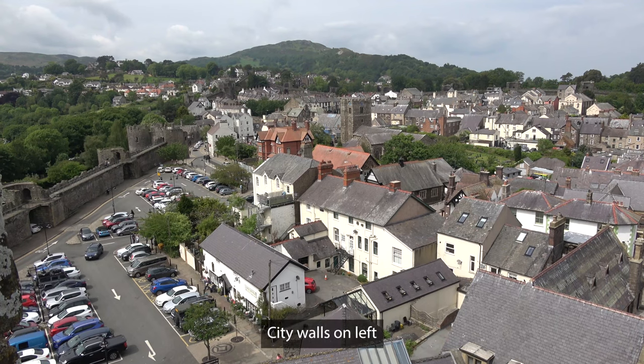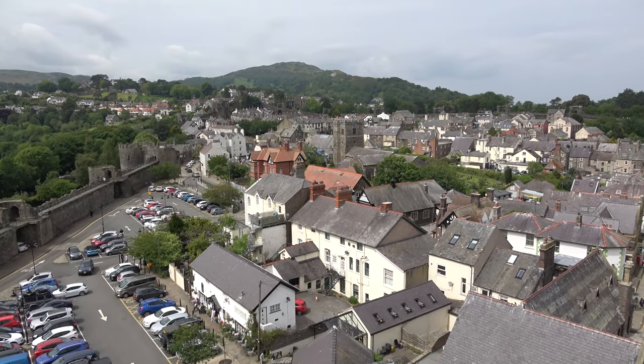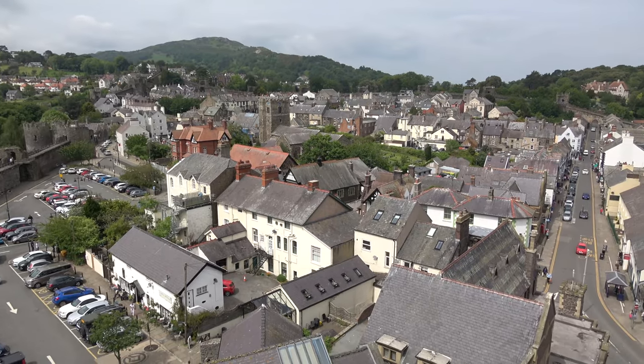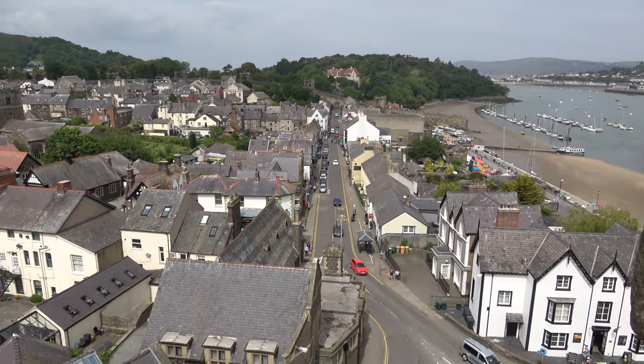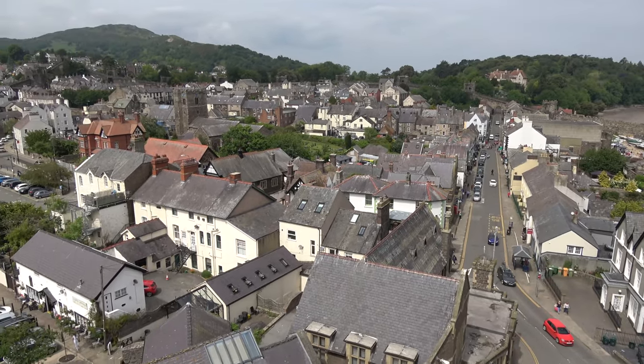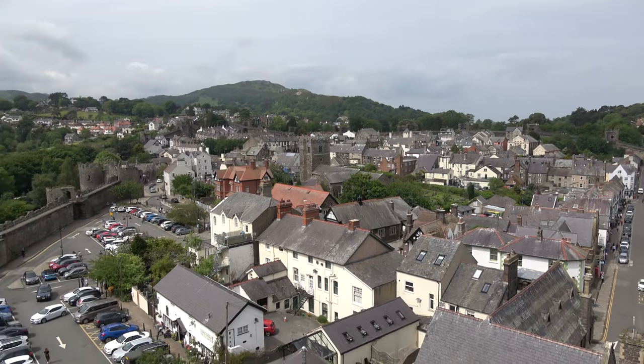All right, we're in the Northwest Tower at the top, and this is a great view of the town of Conwy, where we are staying. Small town, easy to get around, very quaint.